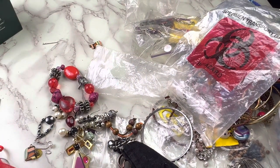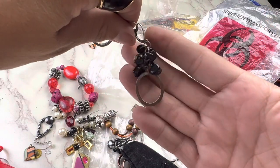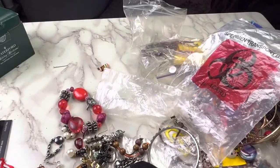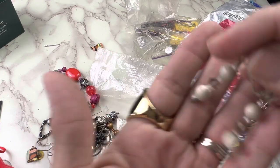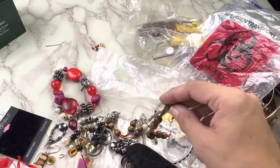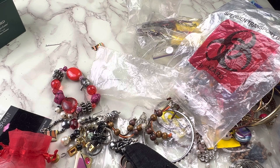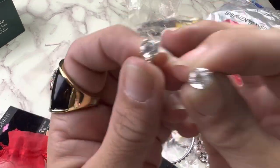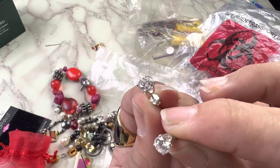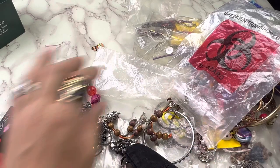Some more earrings. These ones are marked 925. These ones. And then these. These are pretty. This is a wood pair. Let's see what's in here. These are a pair of earrings. These are marked 925, at least on that. Very pretty. These I'll probably keep. I can wear those in my second and third holes.